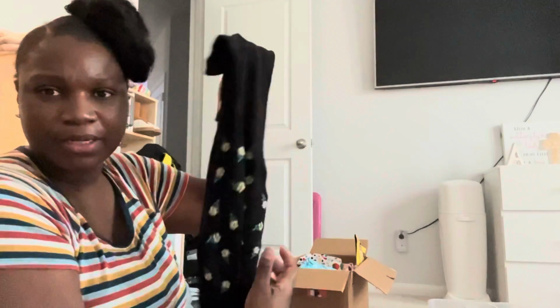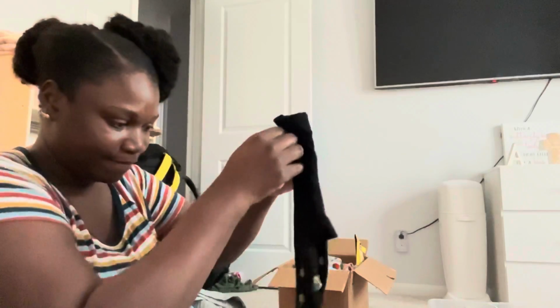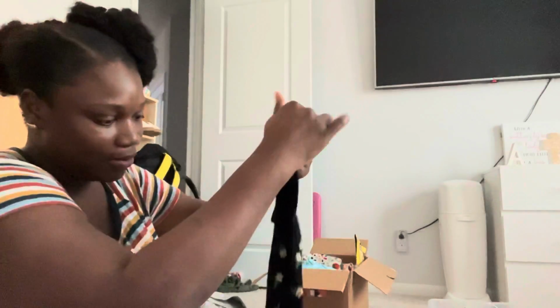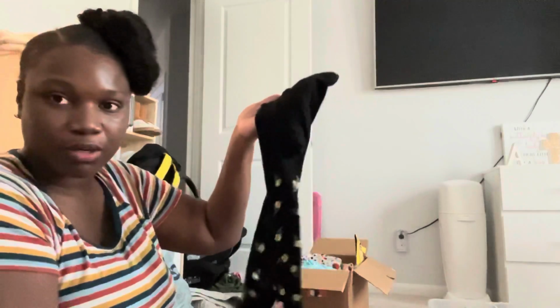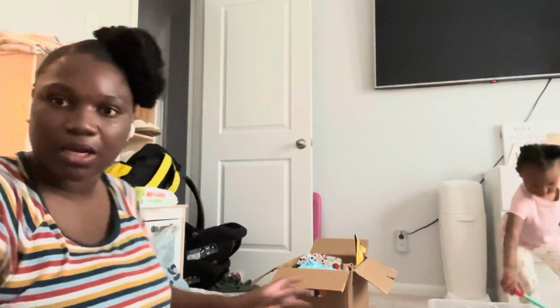But I got these from Old Navy. And this is, I believe, a 4T. My baby is only 2, y'all. But because she's so tall, I have to go up a size in tights and jeans because they'll be too short on her or too tight. Most of the time too short, but with tights and stuff like that, I go up a little bit on sizes because she's taller than her age.